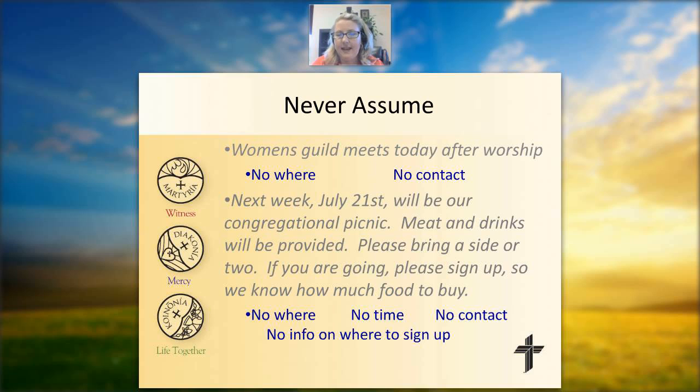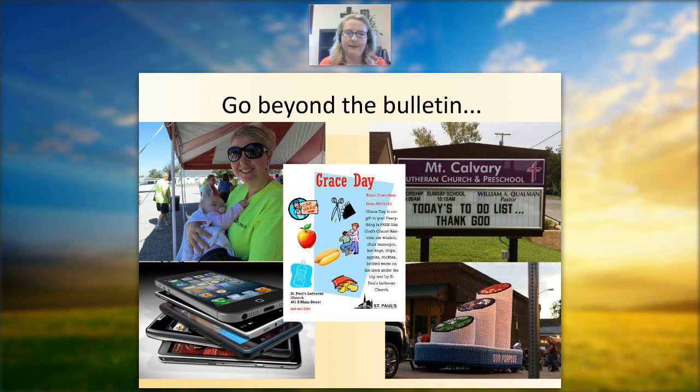It was great that they put the day, and it's great that they invited people and told them what to bring, but they didn't tell them how they were supposed to sign up. Where is that sign-up sheet? Who do they contact if they have questions? Those are really important things for outsiders, newcomers, visitors, if they would like to join you. And that's the goal of these kinds of things. We want to use them as outreach. They're great as family events for the people who know and live there all the time, but we also want to widen our family circle, invite more people in as our brothers and sisters in Christ.